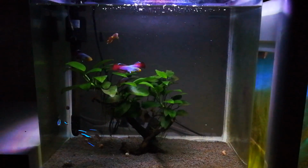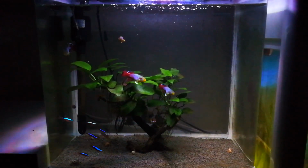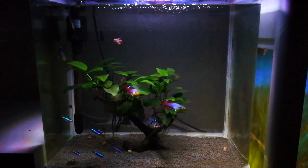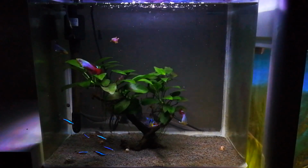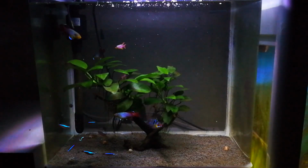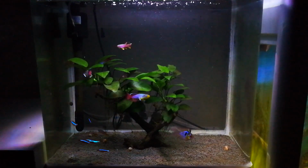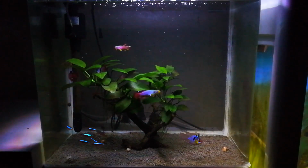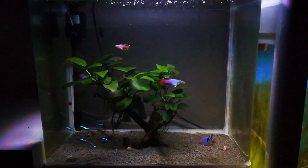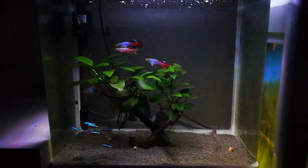So you can see the 6 cardinal tetras down there. There's the ram coming out of the tree. She's doing pretty good. All her fins except her caudal fin are getting really long. Her caudal fin's a little bit shredded, but it's still like normal size for a ram of her size.